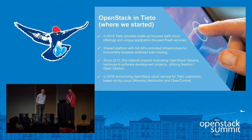So where we have started, when I get back to last year, Tieto was offering publicly cloud services based on the infrastructure as a service concept, running on VMware platform and also on typical physical hosting services and some very unique services, like for example SAP hosting dedicated for running SAP application in a standardized way and delivering them to the cloud. What was missing in this portfolio, however, was a shared hosting service for the horizontally scalable application. So something for the cloud native applications to be delivered from the Tieto data centers was missing.